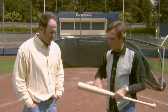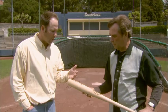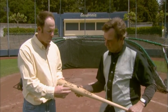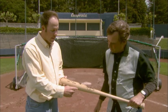So is there a particular place on the bat that's the best to try to hit the ball? Yeah, you want to try to hit it on what they call the sweet spot. The sweet spot on metal bats or aluminum bats is a little bit bigger than it is on the wood bat, but on the wood bat it's generally right in this area, right in here.